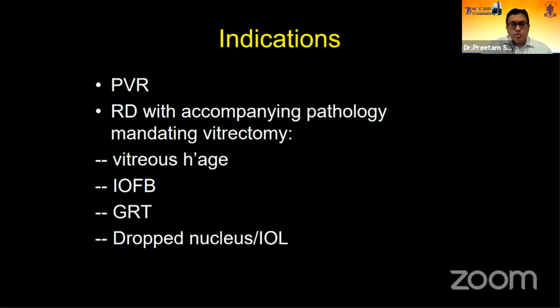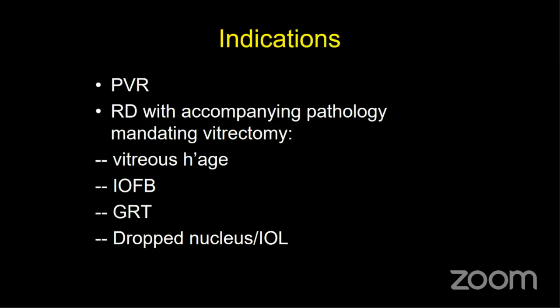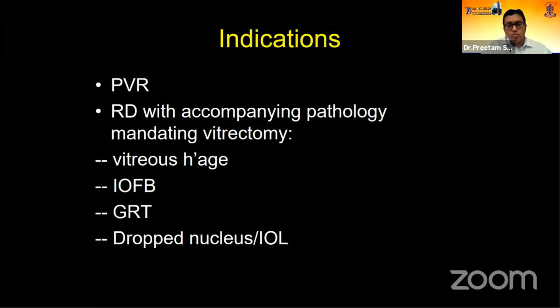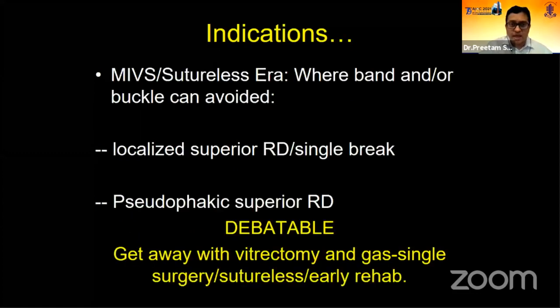In other cases where you have rhegmatogenous RD accompanying other pathologies like, let's say, vitreous hemorrhage where there is no view, or an intraocular foreign body which has to come out, or a giant retinal tear where you need to do vitrectomy and roll the giant retinal tear, or probably a dropped nucleus or intraocular lens, then you would resort to vitrectomy for rhegmatogenous RD.